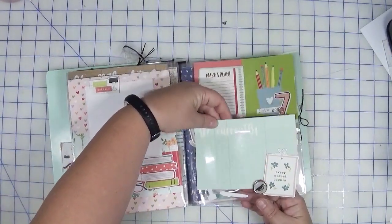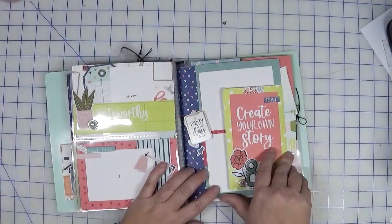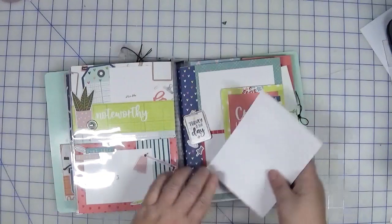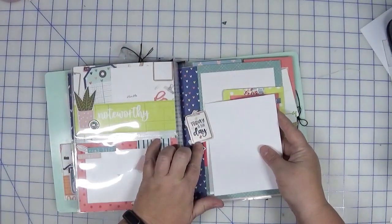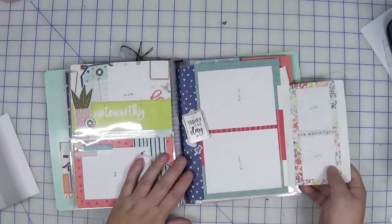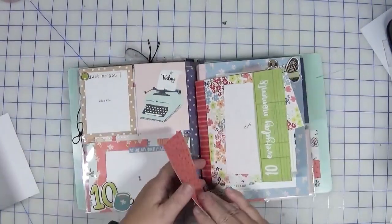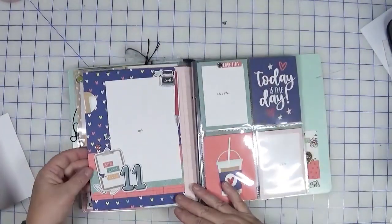See what I mean? This one here I put these on the outside of the pocket. For the ones that are outside of the pocket where I can't put the embellishments, I was very careful to not adhere. So in this case, I just put the adhesive on the back side, and this way I can still add photos pretty easily. So little flips, pockets on the side. It's cute, right?